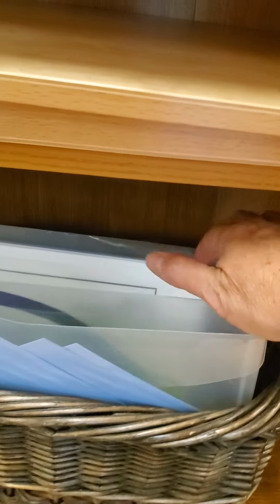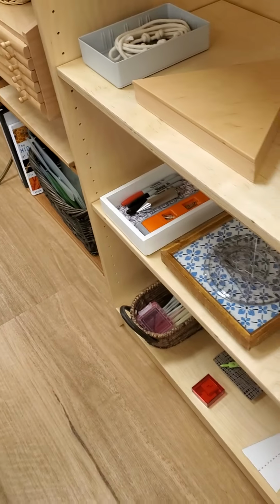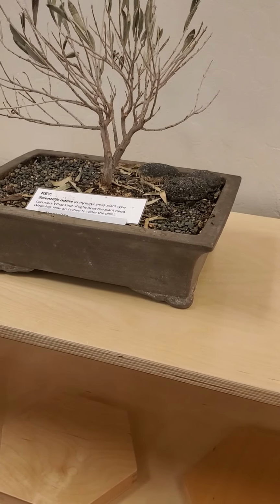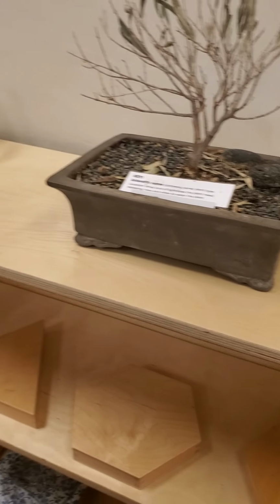A little more activities. Oh, this is a good one. The Hidden Geometry of Life. Yes, that is a good one. I want that book. When I saw Lauren get it, I was like, I have to get that book too. I am currently reading Factfulness, though. That, I think, is the book that we're going to use for sure for the high school, and I might do excerpts for middle school.